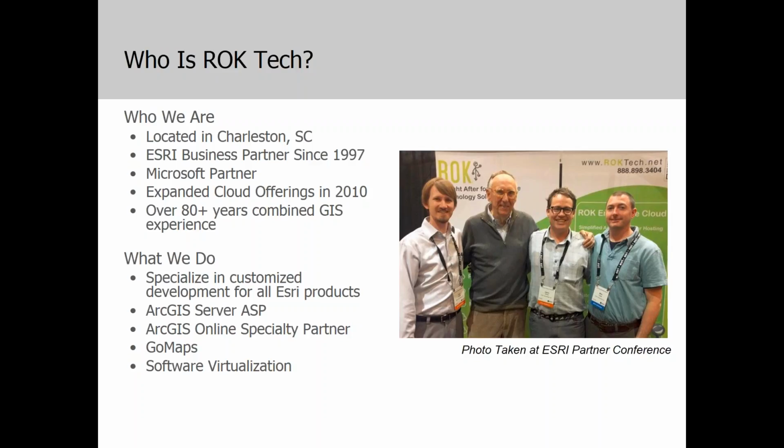More recently, I would say we've double expanded our cloud offerings. We've gone from just doing map service hosting in ArcGIS Server to actually offering infrastructure as a service. That can be various pieces, whether you need a web server or a SQL server, or doing virtualization on Citrix machines and offering software in a virtual environment. That's our second tier of expanded cloud offerings over the past 2 years or so. It's very exciting stuff. And together the ROK team has 80-plus years of combined GIS experience. So a very good group of people with a lot of knowledge and a lot of core competencies in GIS and infrastructure in general.